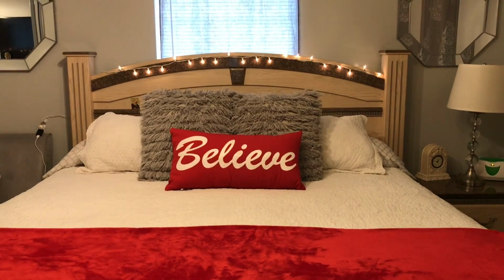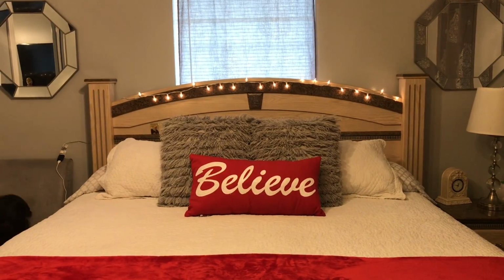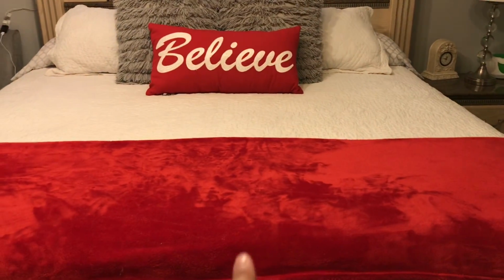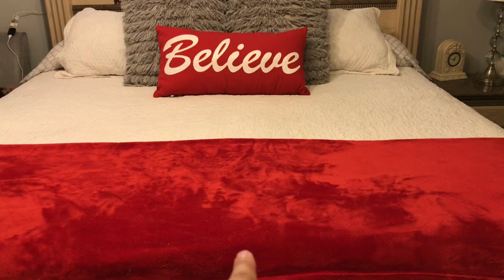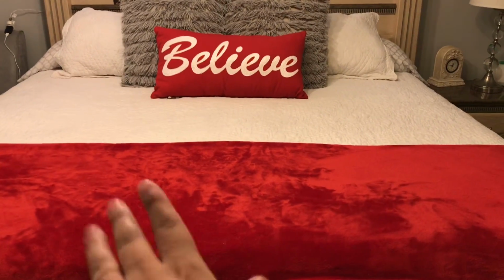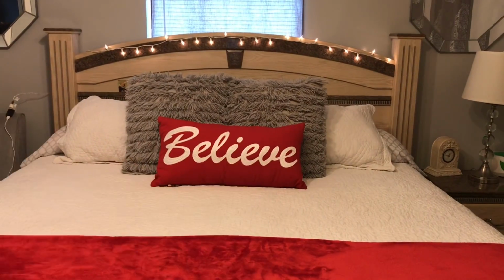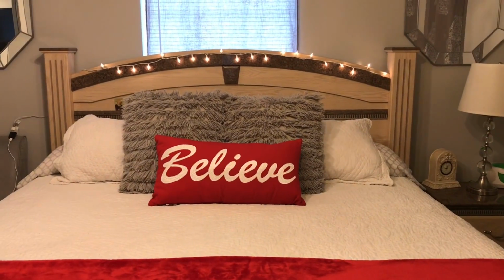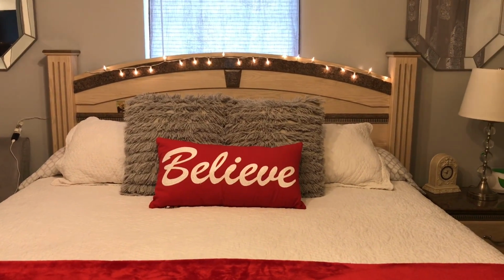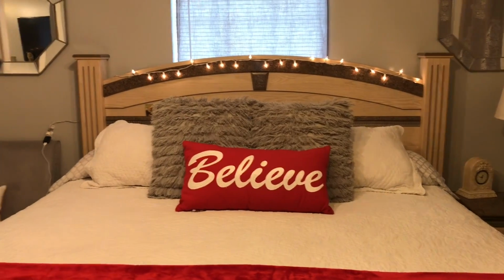Alrighty guys, and then this is our bedroom. But pretty much we have the same decor going on every year. There goes Miss Mia. This I've had since we lived in an apartment, so that's been like three years. This is from Ross. And then we picked that up last week at Burlington Coat Factory for $12 or $13. But I thought it was really, really cute. I did just hang those lights, so I thought it would look festive.